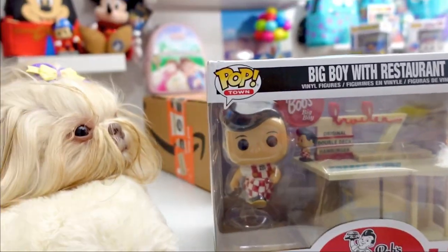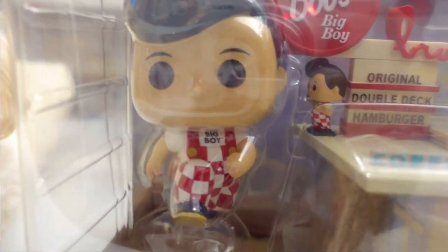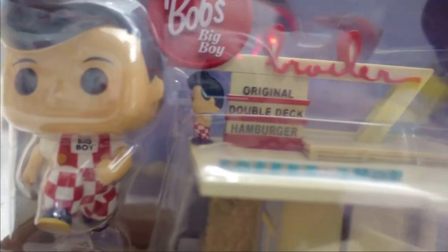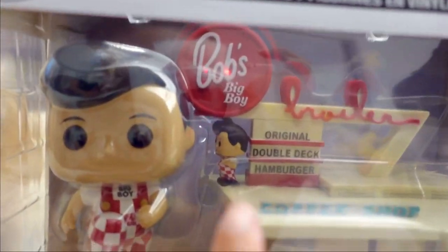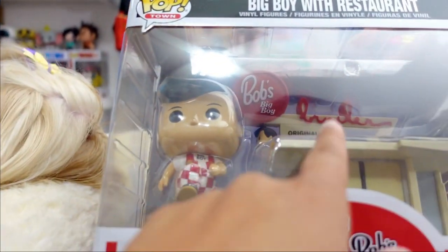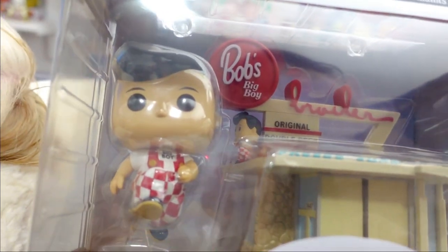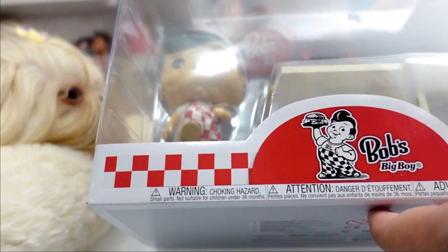I thought we had a small one. When I saw this on Instagram, I thought this was a big one, and then it was a normal size. I thought he was a 10 inch and this was a regular one, because I couldn't really tell the size from a picture. But it's cool. Bob's Big Boy.